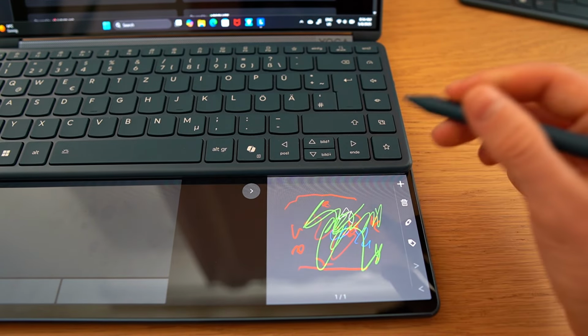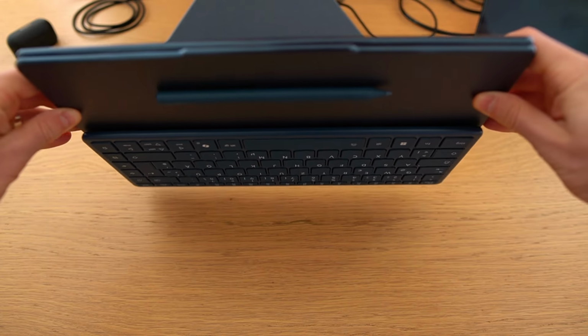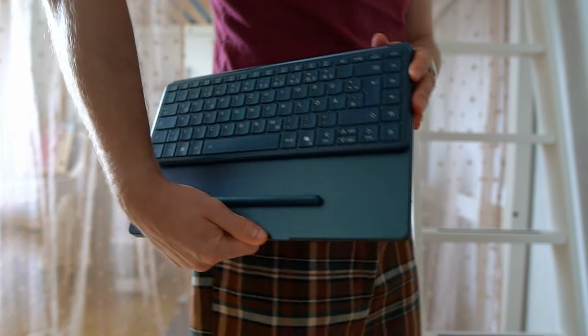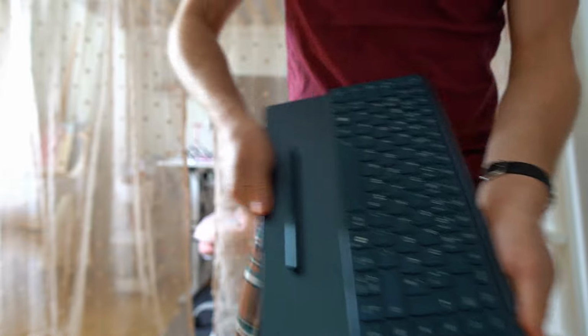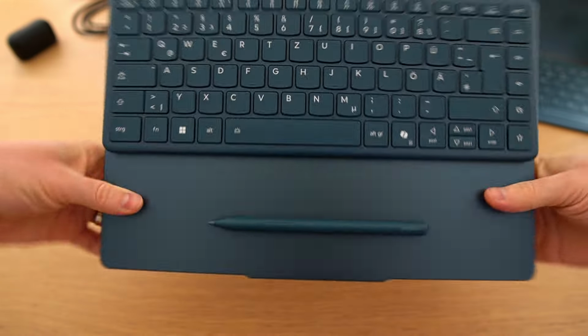Both the pen and keyboard are magnetically attachable to the back of the screen, which is a nice improvement. They hold quite hard, so you can even walk like this in the room or office. I was even trying to jump with this laptop and it still holds tightly. Or even when you shake it upside down, nothing falls down, so it's quite strong.